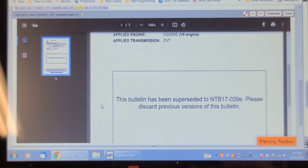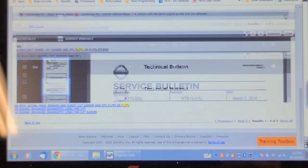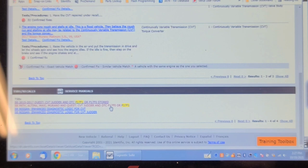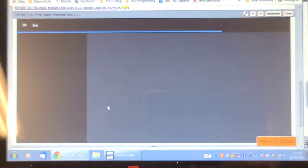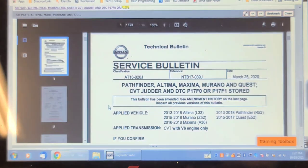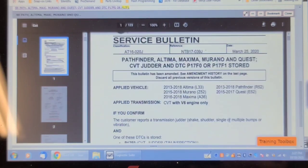Bulletin has been superseded by NTB1739E. Please discard previous versions of this bulletin. Well, why don't you just take it out of the system then? It's electronic. Murano, Quest. Let's see what this has to say. Maybe there's a policy adjustment. They're going to replace the transmission under warranty. Altima, Murano, Maxima, Pathfinder, and Quest. Where's Rogue?